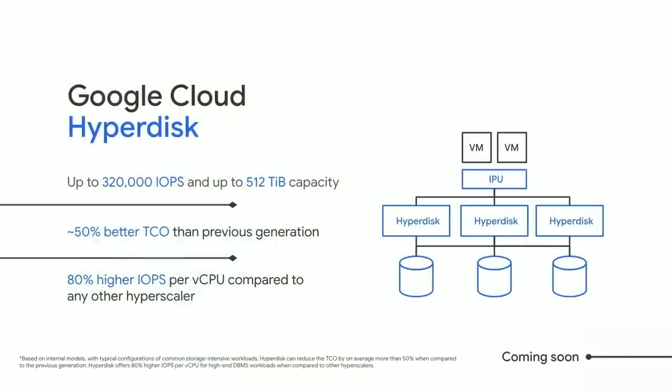Moving on to another product built to leverage the IPU, Google Cloud Hyperdisk is the next generation of block storage, which will be available on both Compute Engine and GKE. We are decoupling block storage performance from the VM, allowing you to tune your storage performance to your workload needs.